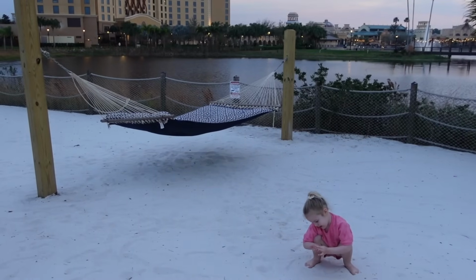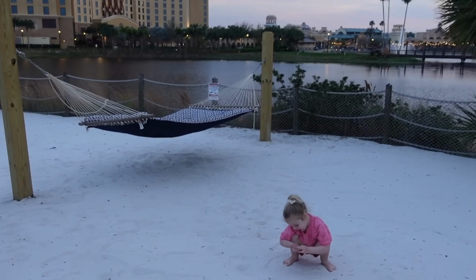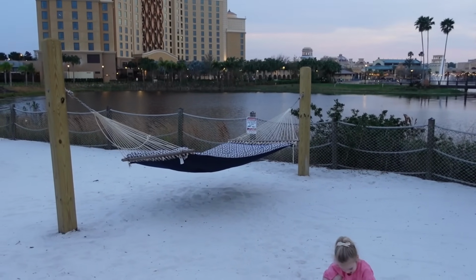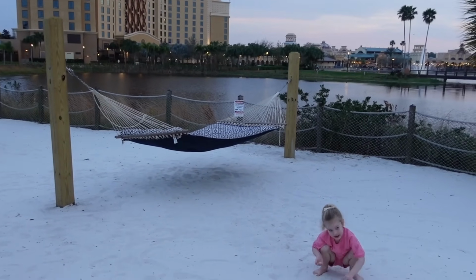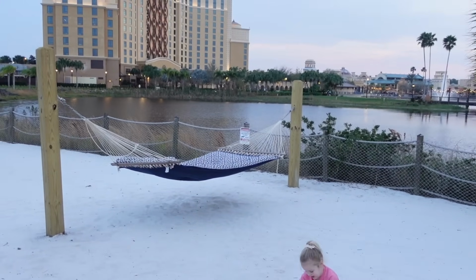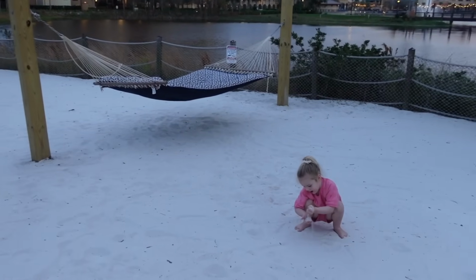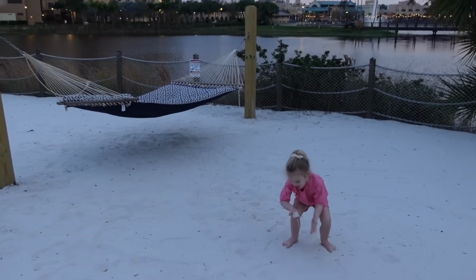We wrapped up the pizza and we're just walking around the resort now. And we're in the cabana section. So they have this really fun little sandy beach area. Of course the view is just beautiful. I'm about to go lay on that hammock. Ellie is loving the sand. So we're gonna hang here for a little bit.